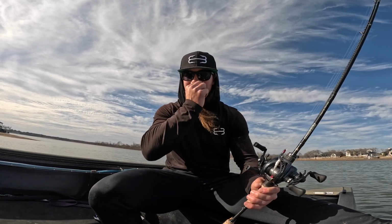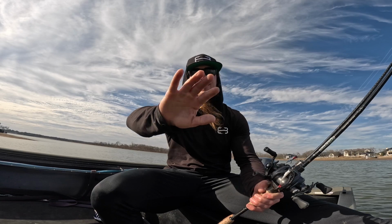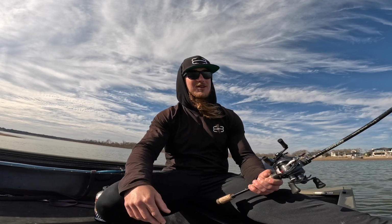Y'all heard me say what the pattern was. Just off the main lake is where you needed to be, on piling docks and about 2 to 3 feet of water on the front edge of them. And it was like clockwork. Every single dock that I stopped at like that had fish on it, and the one dock produced like a dozen fish, which was wild. If I had a cooler, I could have probably made somebody's day.